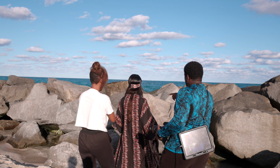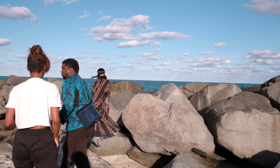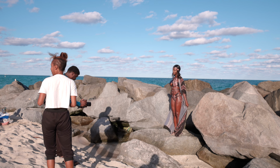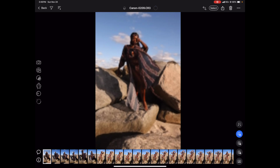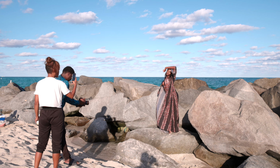But this one, stand up on that rock. I heard them yell at somebody, hopefully that we didn't have a problem being on the rock. They were yelling at some kid about getting off the rock. So hopefully they're not. Oh. Now what would you do? Yeah. Oh, that's nice. That's nice.